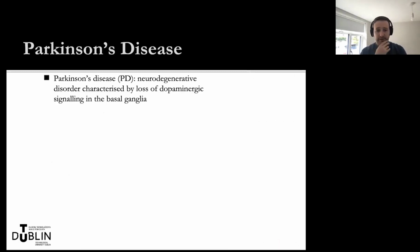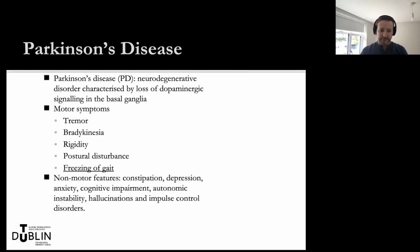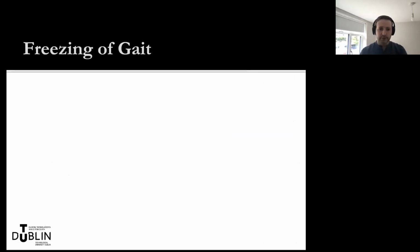So a bit about Parkinson's. Parkinson's is a neurodegenerative disorder, with loss of dopamine, of dopaminergic signals. You have tremor, and the symptom that was most prominent and most of interest in this was freezing of gait. There are many non-motor conditions which are very debilitating, and dopamine is the treatment.